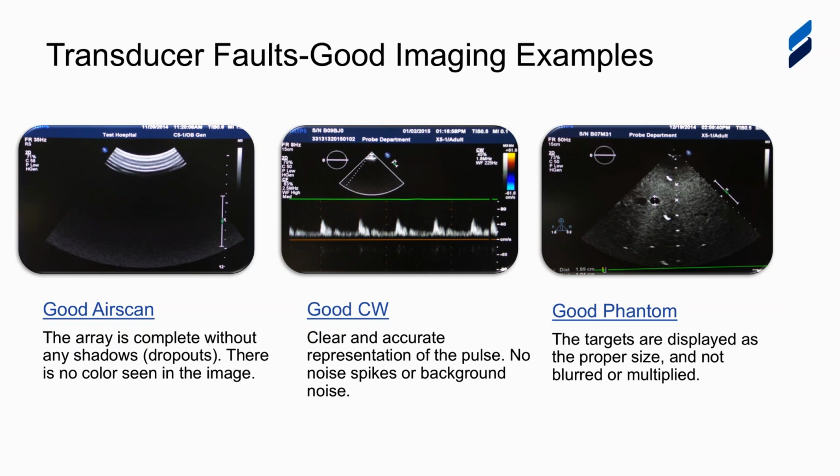Good phantom images, well, they just look right. The target is displayed at the proper size. It's not blurred or multiplied. It's not showing any sort of array damage, such as multiples of the same image. And you're seeing a nice smooth image all the way down from top to bottom. This does have a bit to do with how you set up your machine, but importantly, you shouldn't have any variances when you're running it on basic settings.